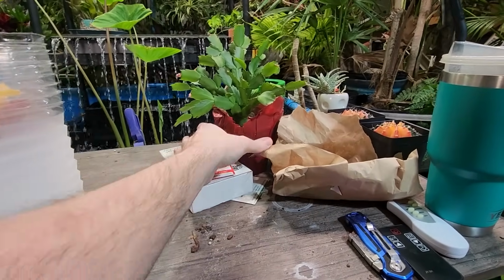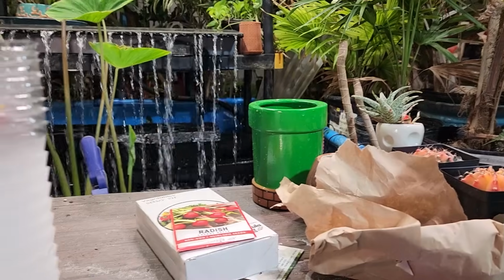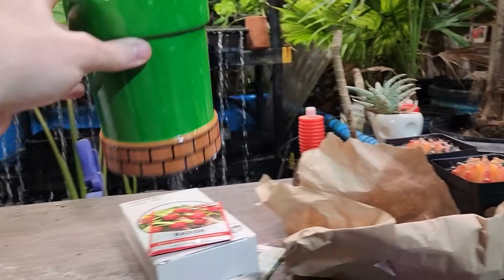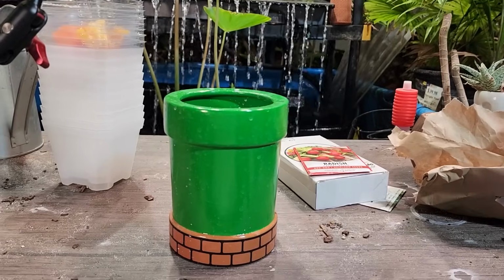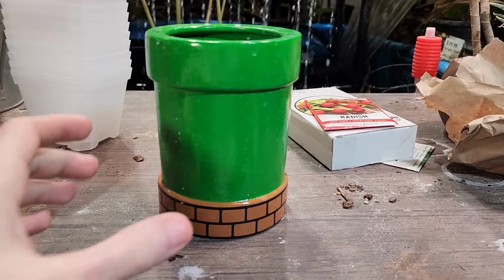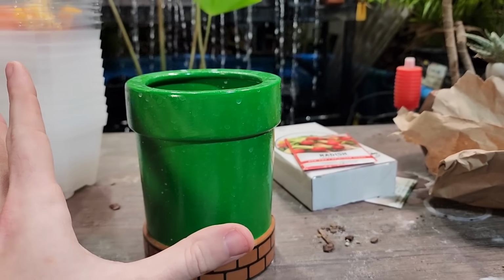And finally, I have my plant to go in the wart pipe. It's been one of those things where I had a vision in my head of what I wanted to put inside of this pot, pencil holder. That's how it was labeled. But I just couldn't find exactly what I wanted. And then eventually I was patient and found it on Etsy. It was kind of pricey. I'm not thrilled about the cost, but I think it's going to be worth it.